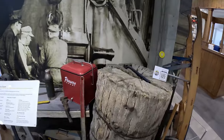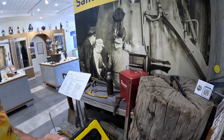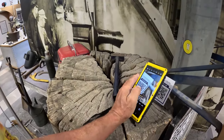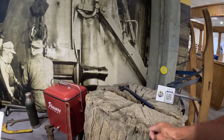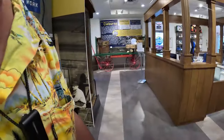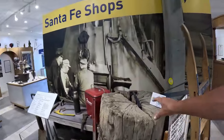In the shops. Santa Fe stump. What about the Santa Fe stump? Interesting. G scale car. It's awesome. So did you need to scan this? Because the history of this stump is fascinating.